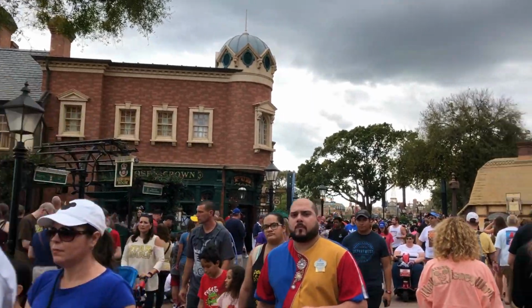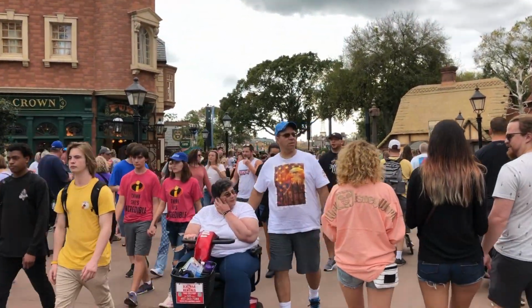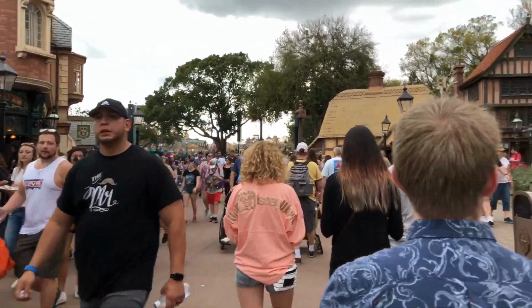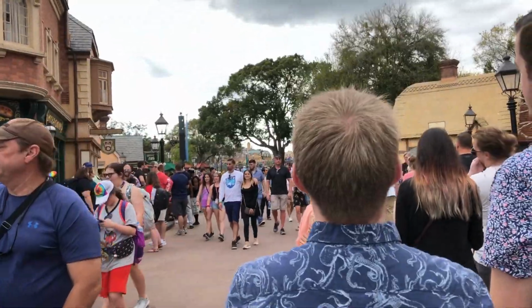All right, we're in the UK. The last one. Also the hardest one because we spent like 15 minutes, 20 minutes here the other night trying to find it and we never could. So hopefully we'll find the last one here very quickly. By the way, yes, it's very crowded. It is Saturday, February the 16th, something like that. So the Festival of the Arts is in full bloom.